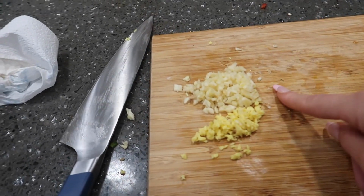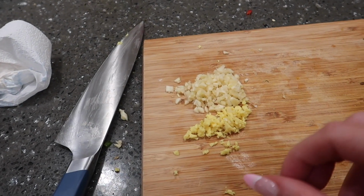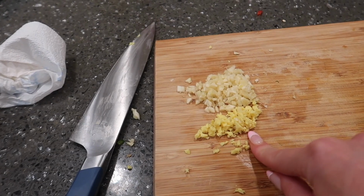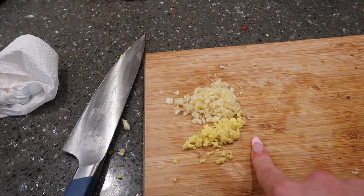I just prepped about 5 cloves of garlic and about a centimeter of ginger. Great for digestion. I always try to include it when I can in dishes.